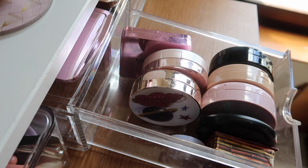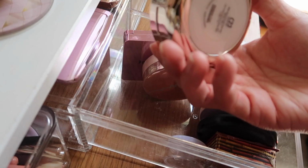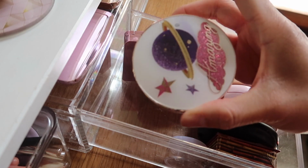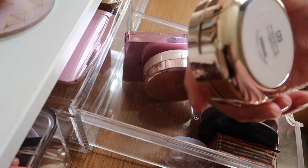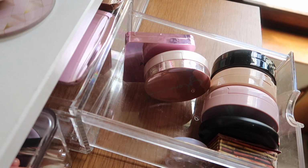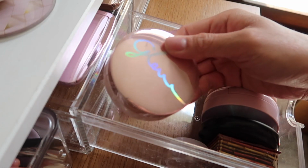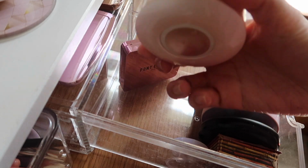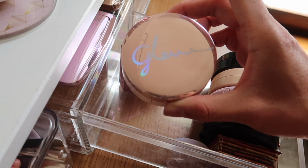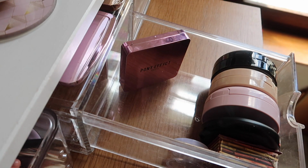So this I will just hide somewhere because I don't use it for now, but I love the packaging, so maybe I will buy another. I think this is Hera, yeah, soon, so I'll just keep this but not here. This also I'm not using, and I'm not sure if I will try this again, but I think this color was a bit off for me, so not there anymore.